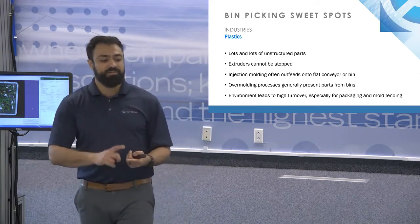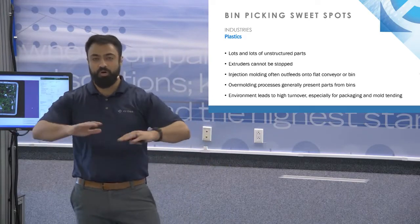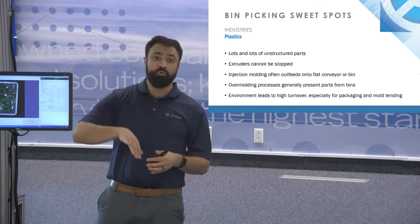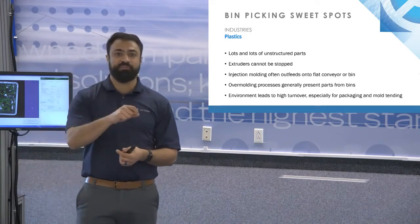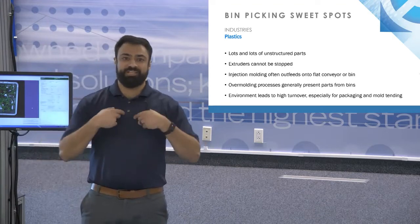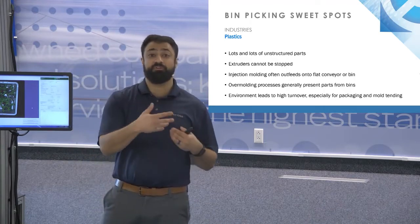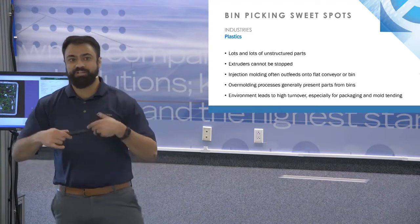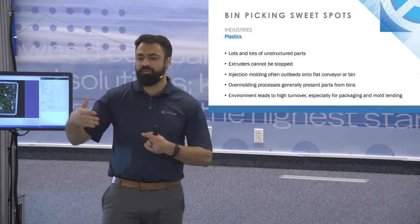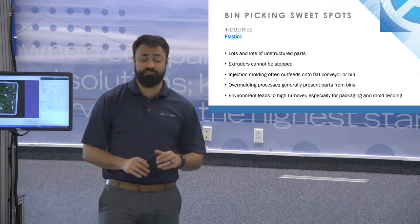On top of that, so you have high turnover. On top of that, most likely you've got lots and lots of unstructured parts all over the plant, right? Especially with things like extruding machines, because the heating and cooling of your product is super tightly controlled. If that machine stops for any reason, everything gums up, and you're looking at typically a day or more of downtime just to get that machine started back again. So you can't stop an extruder, which means you probably don't have the capability or the bandwidth to go stage parts from extruders as they come out, right? Which means a lot of times they get just dumped into a bin of whatever size. Either a bin or kind of like a canted chute that just collects all the parts at an incline. Great opportunity for bin picking.